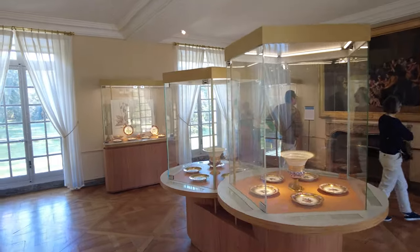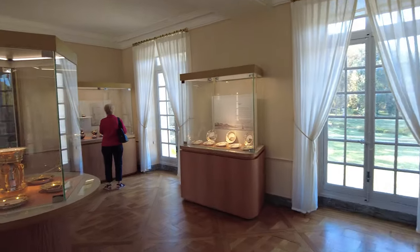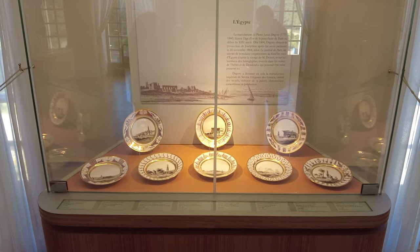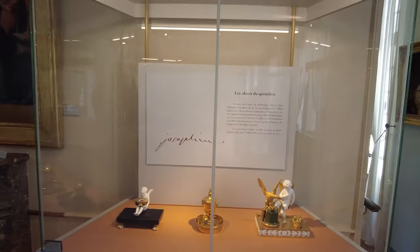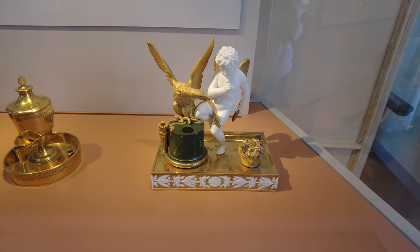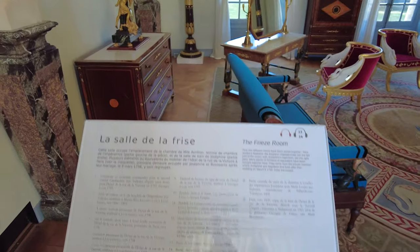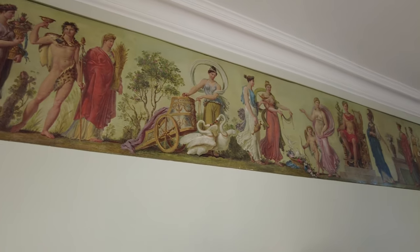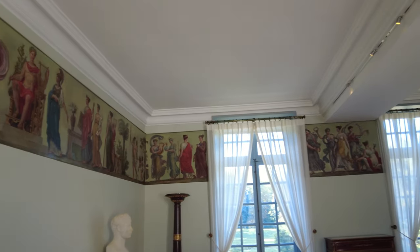This room shows many of the personal belongings of the Empress Josephine. This is where Josephine's bathroom used to be. This frieze, with a mythological theme, comes from the living room of the Parisian home of Napoleon.